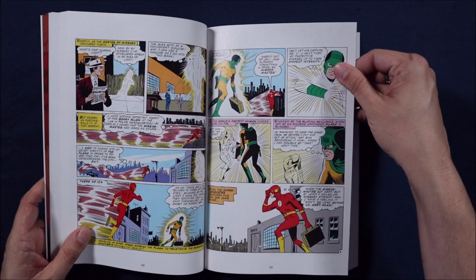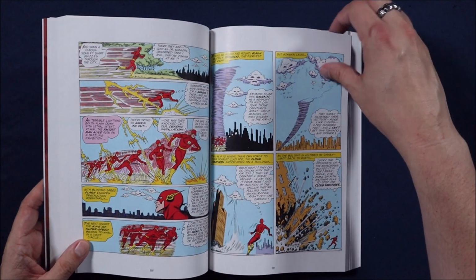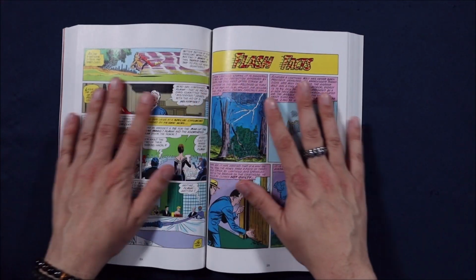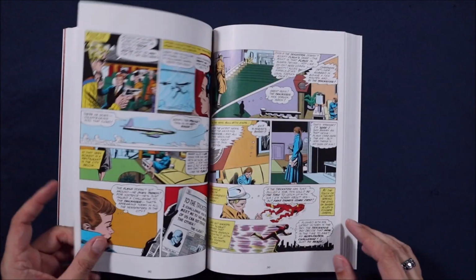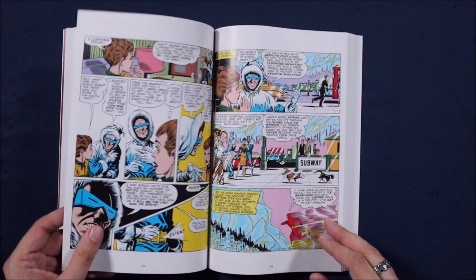But they're going to do more. I sure hope they do. This is a fantastic collection, and I would love to see this just fill shelves across the country. The paper stock is great. Really cool stuff. They even have all the Flash fact bits in there. It's great reproduction. I'm just so enamored with this collection.